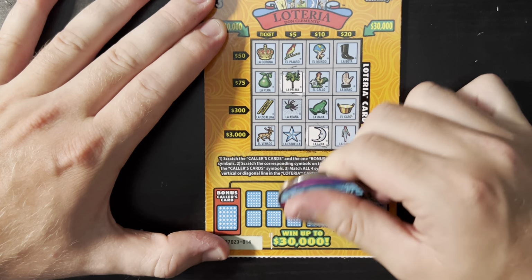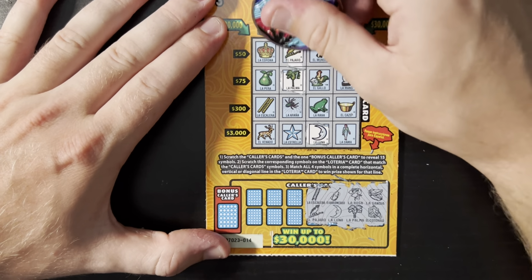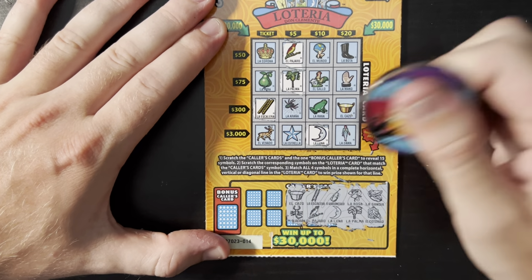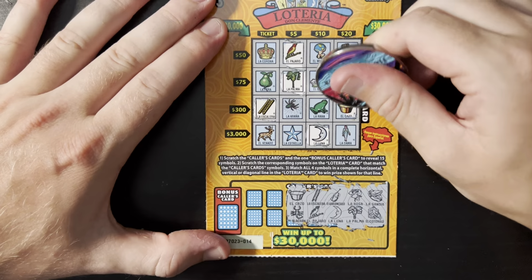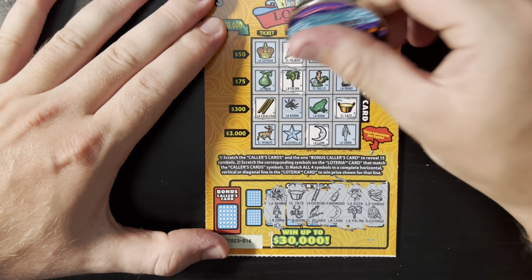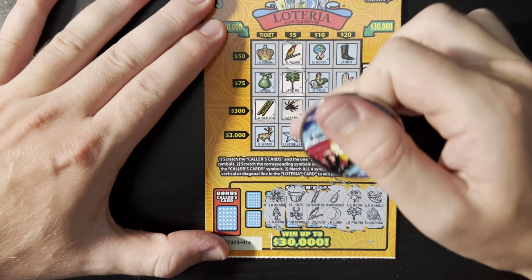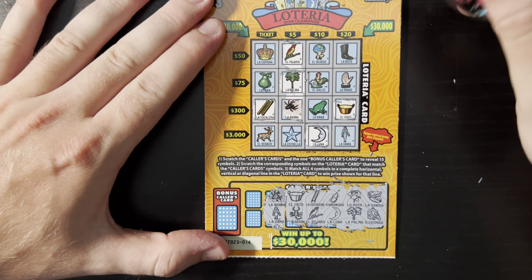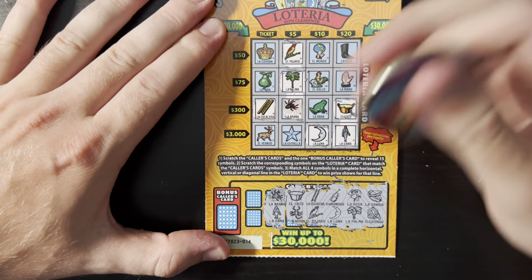Let's see. Ladder and bird on a stick. We have the bird on a stick. We have the ladder. All right, the bucket and the scorpion. No scorpion. We do have the spider. I saw that. Hopefully we can find the star for $5. That would be awesome. And we do have the Dharma as well.